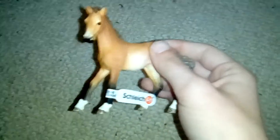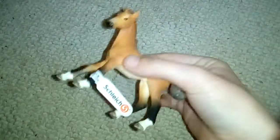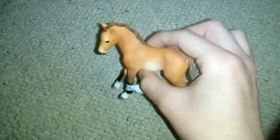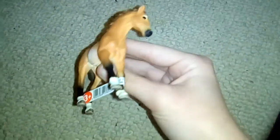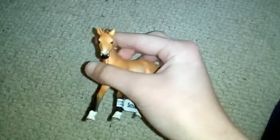Tennessee Walker stallion, as I haven't been up to date with Schleich a lot recently, but I was pretty much sure this is him. So I kind of got him on a whim, and I feel awful for not being sure of myself, but he is, and he's lovely. He looks really naive. I'm not sure if that's a word you should use, but he just seems so unsure of himself.